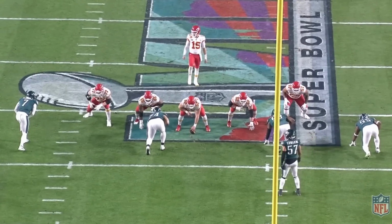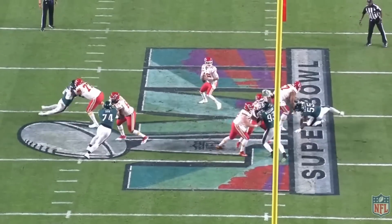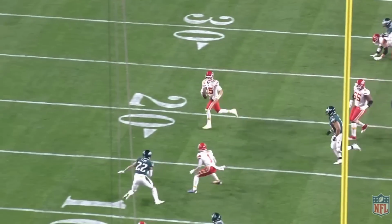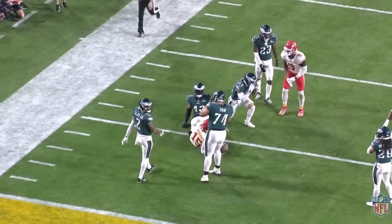Now also, check out Reddick and the right tackle here. Think they had some issues going on all game? Don't look like friends right there. Oh, my. This move at the end, though, on a bum ankle, competing.